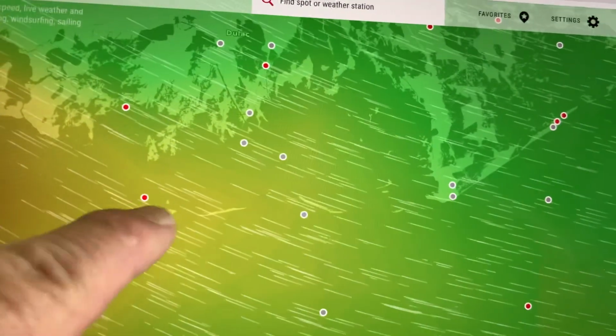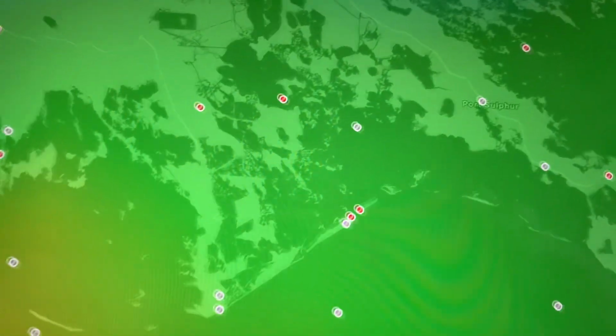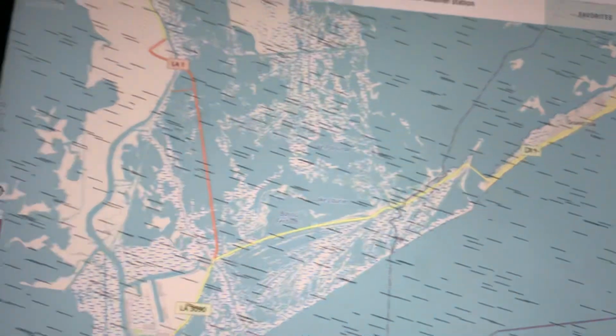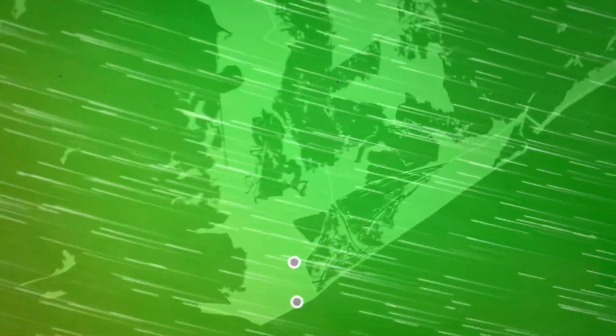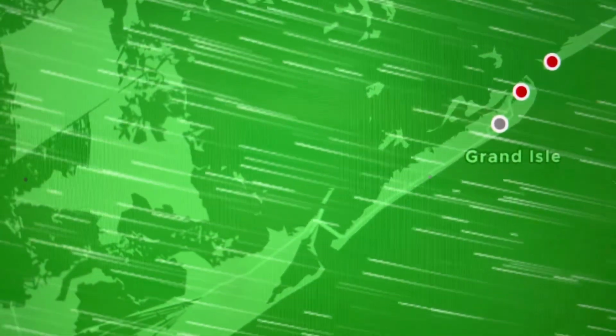It's got spots. There's little spots where the wave action, you can check wave action, you can check wind offshore. A bunch of features on here that I don't use a lot. I mainly use it just like I'm using it here. And I zoom in on Grand Isle. And on the computer, if you zoom in too hard, it changes colors like that to blue. I noticed that, I don't know why. But on your phone, you can zoom in all you want. You can get exactly to the rock jetties or anywhere on Grand Isle, and it will not change. It'll show you the actual color and the wind direction.